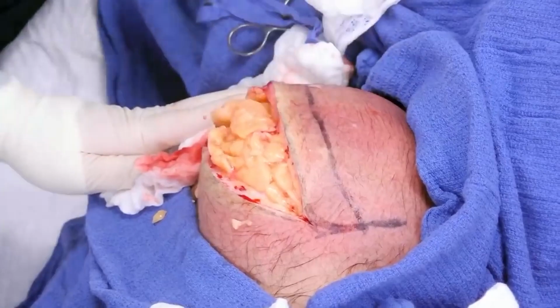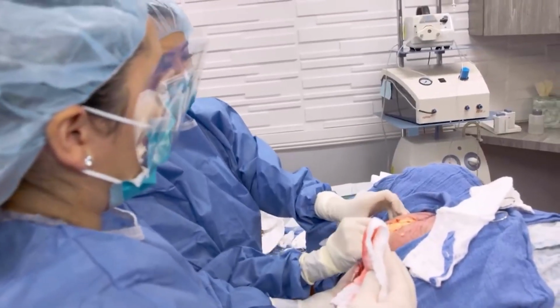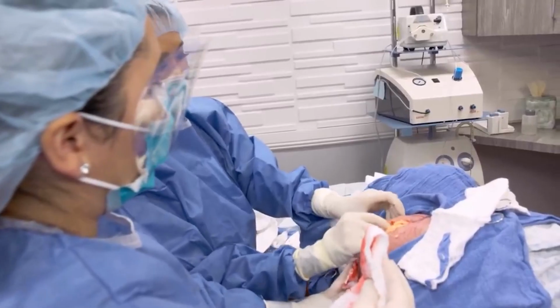Number 1, the patient with the grapefruit-sized lipoma. Dr. Pimple Popper treated a patient in this surgery with a grapefruit-sized lipoma, or fat-filled growth that felt like a giant rubber ball stuck under the skin. These lipomas are usually painless. The patient said that they first noticed the growth 6 years ago, and since then it has continued to grow, which is common to lipomas.